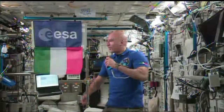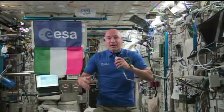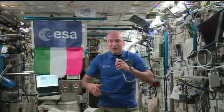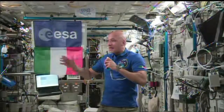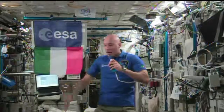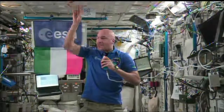Yes, with pleasure. So right now here we are in the Columbus module. Columbus is the European lab, which is the European Space Agency contribution to the International Space Station. We are at the very front of the space station. This is the direction of flight, to my right, and it's called forward. This is aft. And what you see around me, we call this the deck, and this is the overhead.